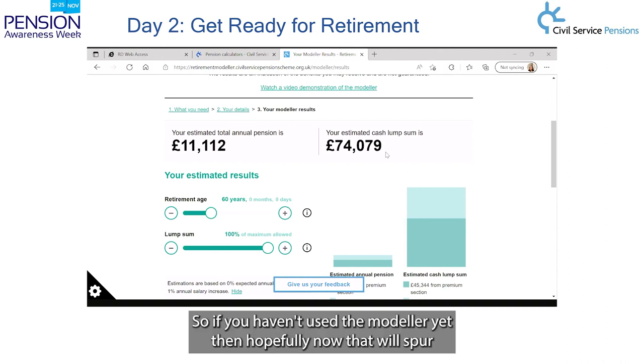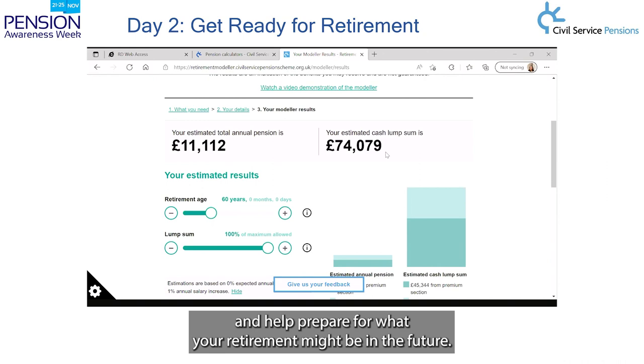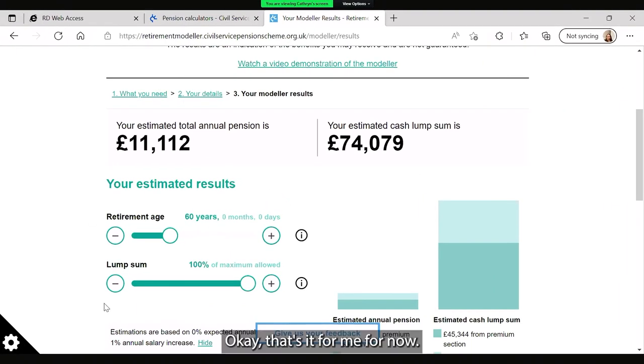So if you haven't used the modeler yet, hopefully that will spur you on to take some time out of your day to have a little look, play around with those figures, and help prepare for what your retirement might be in the future. Okay, that's it from me for now. Back to you, John.